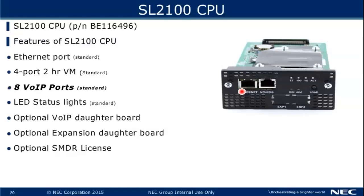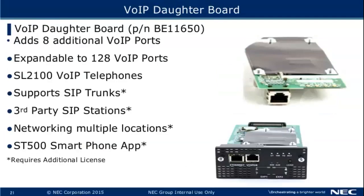So it's built in. It comes out of the Ethernet port that's built into the system. Now, if you need to expand beyond the 8 voice over IP ports that are built into the system, we have our voice over IP daughter board. Voice over IP daughter board resides on top of the CPU and provides an additional 8 voice over IP ports on the system. All right. So once you install your voice over IP daughter board, your voice over IP daughter board Ethernet port now becomes the active Ethernet port, and you now have 16 voice over IP resources in the system.